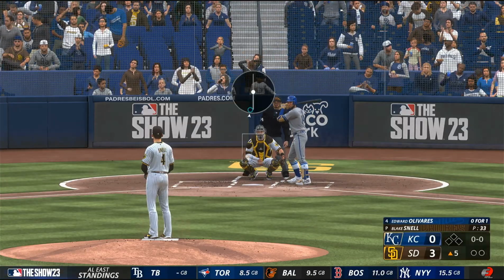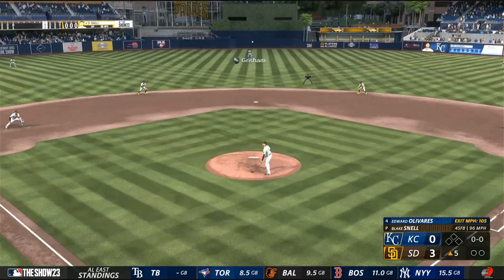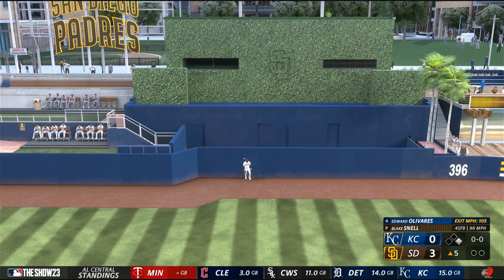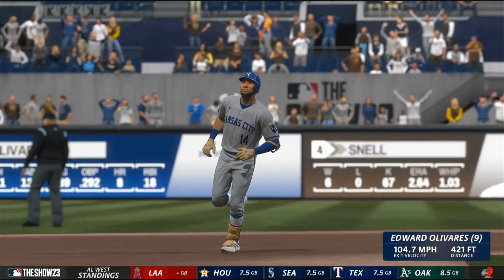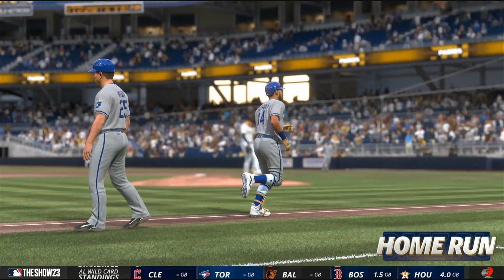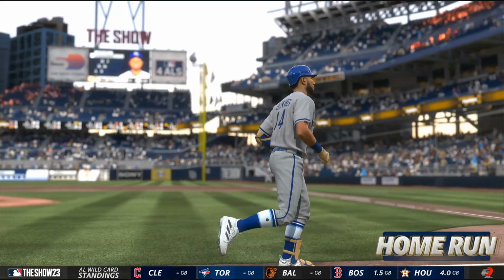Back here at Petco Park. Now at the plate, Edward Olivares. There's a swing and a drive. That's back. And that ball is out of here. A towering shot to center, and they're on the board. It's 3-1. He only needed one swing to square it up. Not wasting any time in that at bat, Boog. Aggressive, and it paid off.